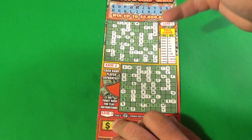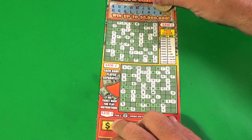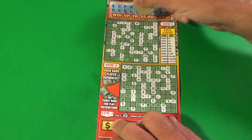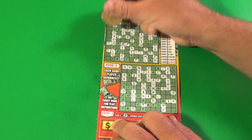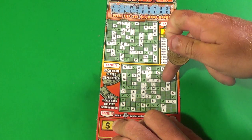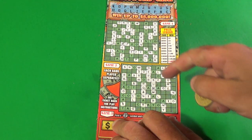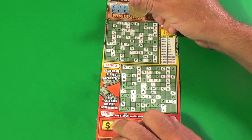So we have two here, four here. And there's another S there. Last letter is a C. Are we going to get any more with this? Yes, we are. We've got secure. That is three here. So we've got $20 here, $30 here. So we got $50 total.